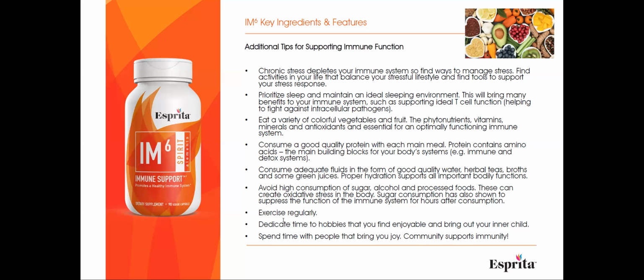Next, make sure you consume adequate fluids in the form of good quality water, herbal teas, broths, and some green juices. And so proper hydration does support all important bodily functions. And it also is very important in the detoxification process. So being hydrated is very important. It lubricates your joints. There are a lot of benefits to it. So I always will encourage that.